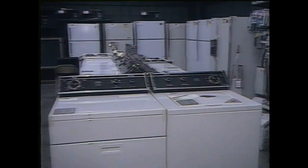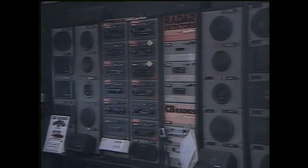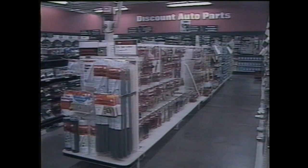In fact, Chuck says they'll dicker and bargain over the price of everything in the store, from washers and refrigerators to this classic reissue of the Western Flyer bicycle. The outlet store accepts credit cards and is open 7 days a week.